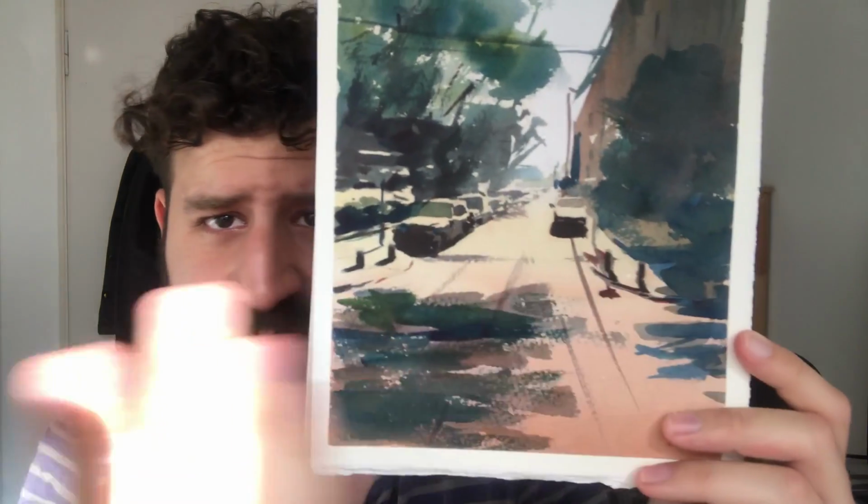I think two more. So that one, just a quick scene. This, I wasn't expecting too much of it. I literally did it just for fun. I knew that there isn't a strong focal point or anything like that. It's just a bunch of cars, but it was just nice for my own personal fun.